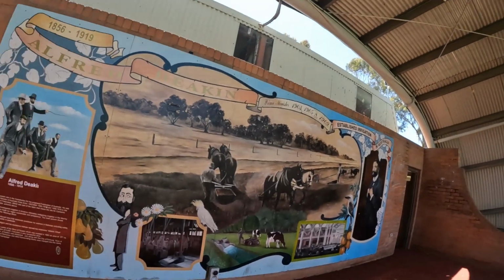Tongala, where we are now, was the centre of the Shire of Deakin, which was created in 1893, an area of 371 square miles and a population of 5,800 at the time. In 1994, the Shire of Deakin was abolished, along with the city of Echuca, town of Kyabram, Shire of Rochester, and other surrounding towns were merged into the newly created Shire of Campaspe. Campaspe? I think that's how you pronounce it. So, there you go.